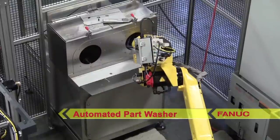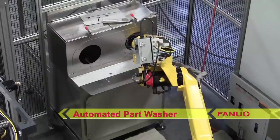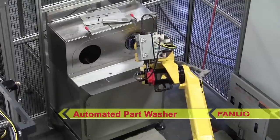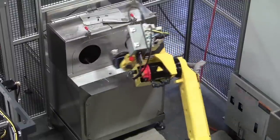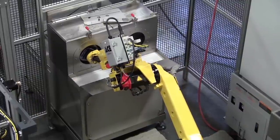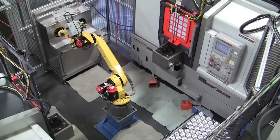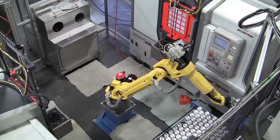The FANUC M-20iA robot manipulates the part within both the wash and dry cycles for optimal part cleaning and drying. All cleaning fluids are recycled and filtered, minimizing both consumable and energy use. After the part has been cleaned and dried, it is then returned to the part drawer and a new part is picked up for processing.